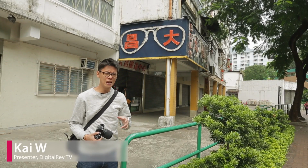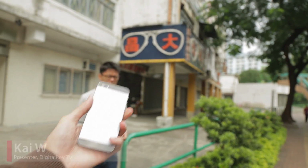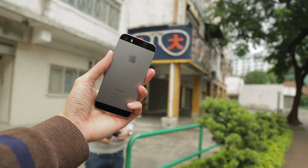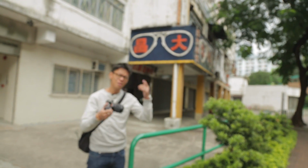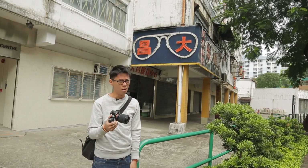The A7 really is the hottest topic in the world of photography right now. No, Locke, put it away. Not the A7 chip. It's this, the Sony A7, the A7R.